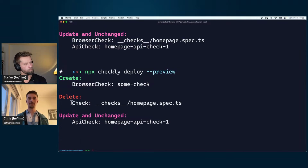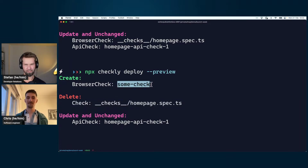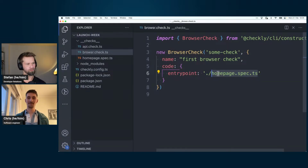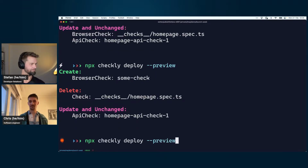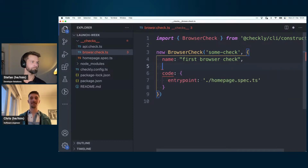I see. And this is then why we see, right now we are removing one browser check, which was based on the spec match beforehand. And now we have a new one, which is some check. But now I am free also to move this file around wherever I want, because this ID here is what matters. Exactly. Using the constructs is really flexible in that way. And now we're actually able to define tags or a different frequency for this check, whereas before, we could only use the default value for the project.